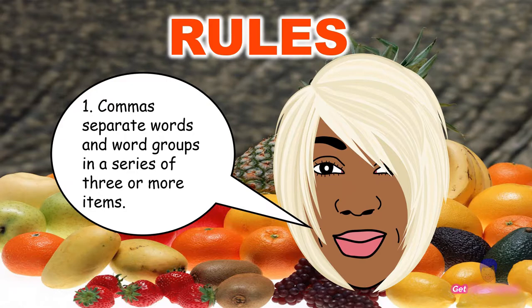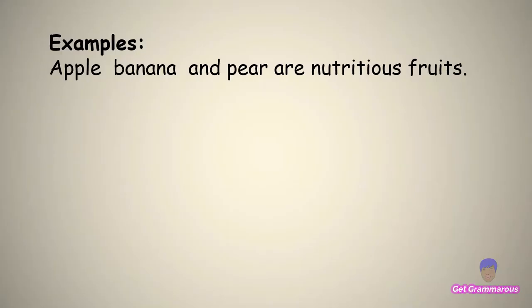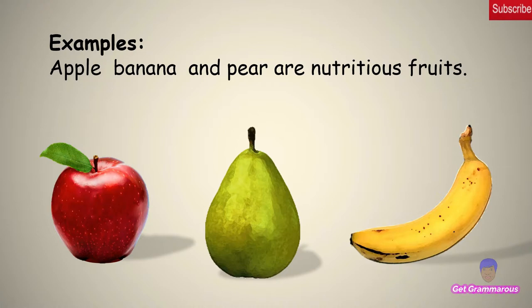Commas separate words and word groups in a series of three or more items. For example, apple, banana, and pear are nutritious fruits. Oh no! This sentence is not correct because there is an absence of commas. Since there is a series of three items in this sentence, we need to separate them using commas. Correct!